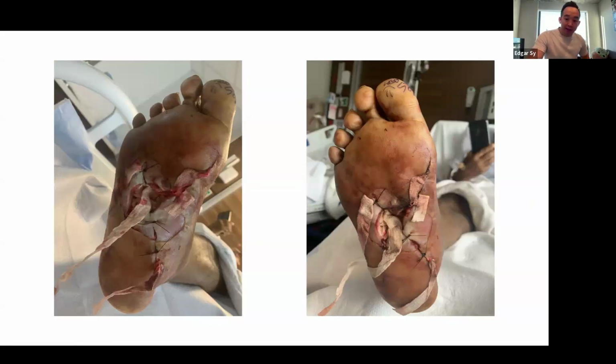So we followed where the abscess is, and this is the bottom of this patient's foot, right? And he's just on his phone chilling, probably scrolling on Instagram, and we're here kind of freaking out. This is called packing strip iodoform.